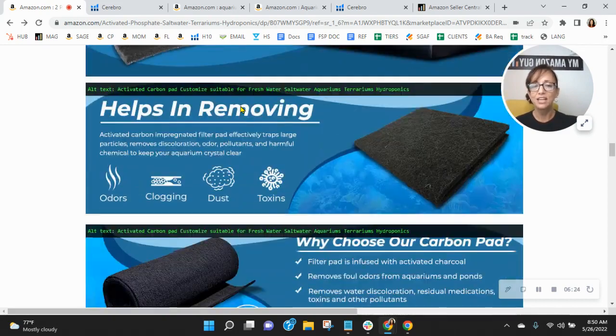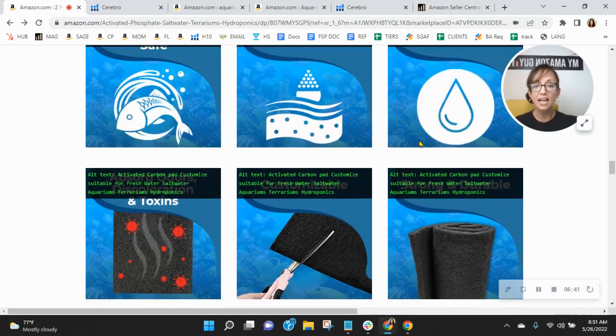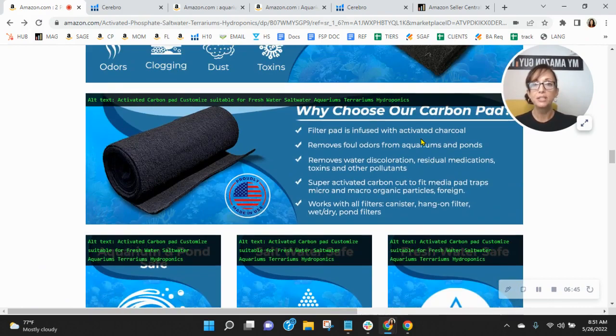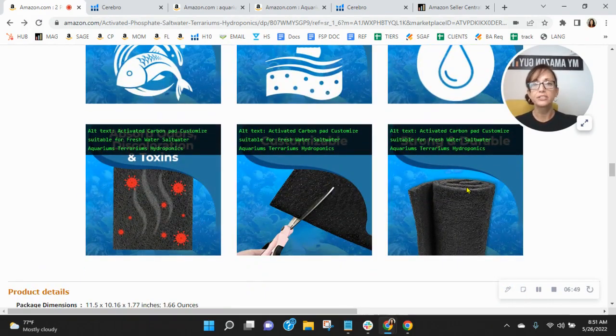And you've got the same thing in each one. So what I would do, instead of duplicating yourself, is maybe change one of these to Spanish. You don't need to have the same thing for each one. If you change this to Spanish, in 48 hours you'll start indexing for Spanish, and that's going to give you more exposure. Additionally, I do recommend 500 to 1,000 words of copy in your A+ content because it does index for organic traffic. And if you have any other CFS products, I recommend a product grid down here.